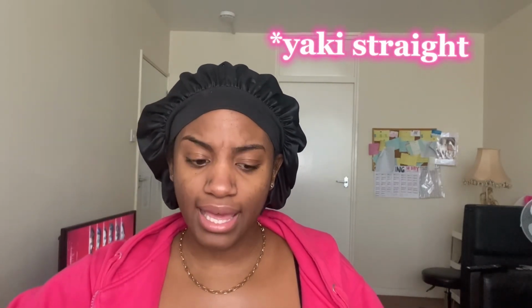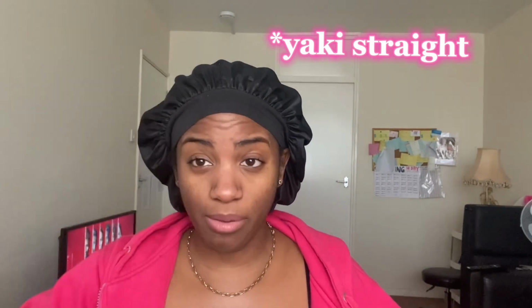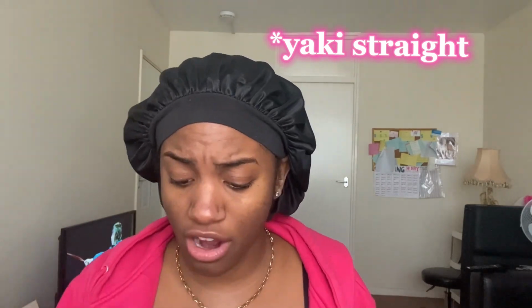Alrighty, let us install this wig. So I wanted a headband wig because I just wanted something low maintenance, throw it on, easy to go. Oh yeah, and it's in the kinky straight, no, the kinky or the yaki, I'll put it up if I'm saying it wrong, but the kinky yaki straight hair. So it's very natural, very realistic to my natural type hair. It's like a blow-dried look, and this is just what I wanted.